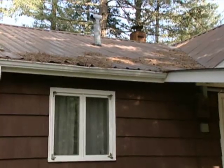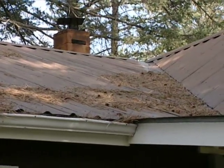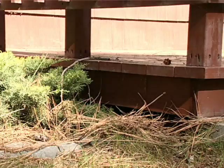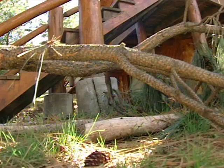A resident can help avoid disaster by practicing Firewise maintenance, such as removing these pine needles on the roof and in the gutters. These fine fuels could easily be ignited by firebrands or carry a surface fire that would jeopardize the home. As you can see, there are also some heavier fuels near the house.